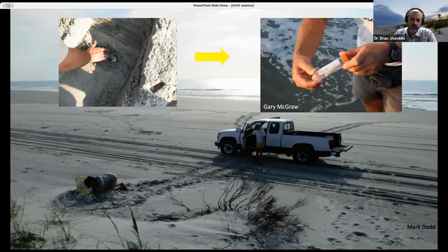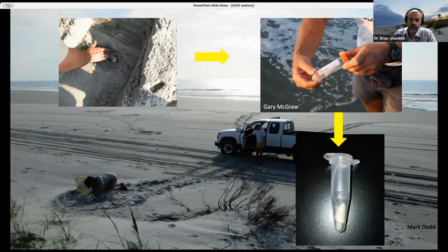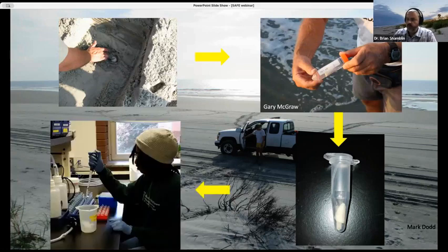So we take a single egg from each nest, we chop a portion of that eggshell, and then we ultimately extract DNA from that, which is reflecting the mother turtle's DNA. So it's as if we have sampled that female directly, except we can do it without the need to ever interfere with her or see her. The fact that we can do it the next morning really opened up the possibilities for doing this on a much bigger scale than would ever be logistically or financially feasible in terms of the direct night work.